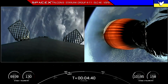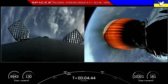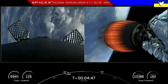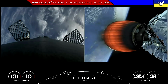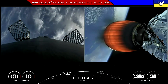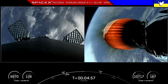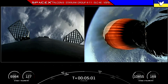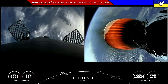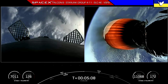The engine that you see on screen on the second stage is a little bit different than the engines on the bottom of the first stage. It's actually optimized to perform in the vacuum of space, being able to produce over 220,000 pounds of thrust. Compared to the engines on the first stage, which are optimized to perform at sea level. They can produce about 190,000 pounds of thrust each.